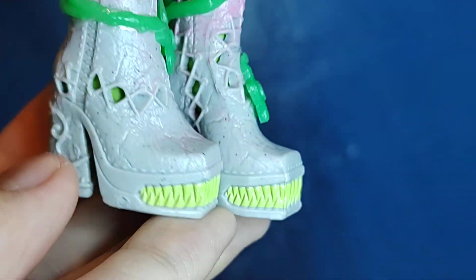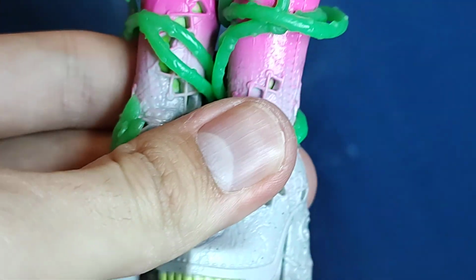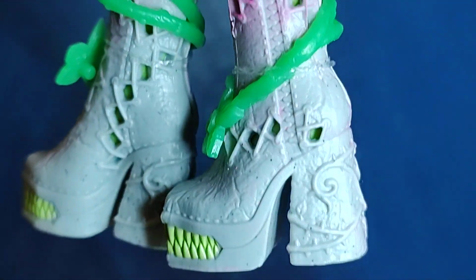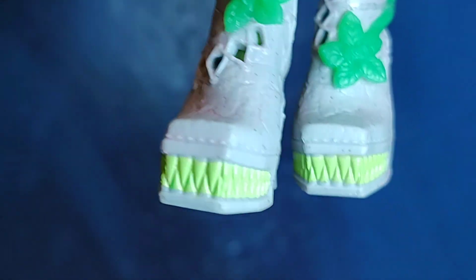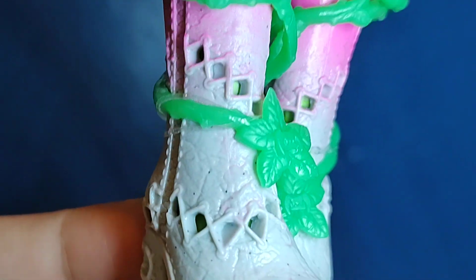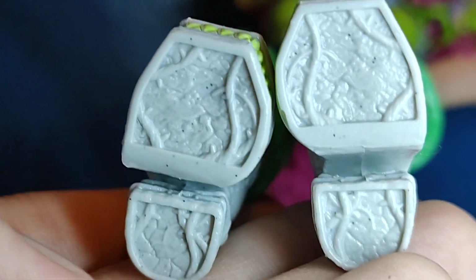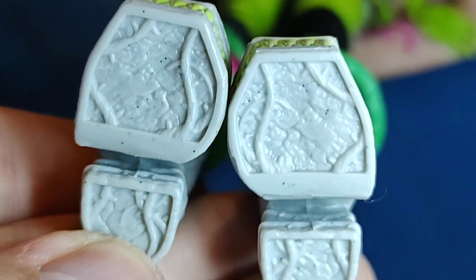The colorway is pretty simple for them, but I think that works. I love the neon green teeth. It's an homage to her original doll. I don't know how well you can see, but they do have the speckled granite-looking plastic in use here. It is rubbery, but it looks really, really good, and I love it. And, of course, it's not Monster High G3 without a peek at the underside of the shoe. It's that cracked stone texture with vines.